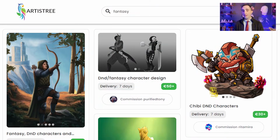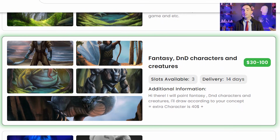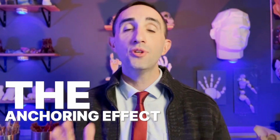So as I go through the fantasy section here, I come upon this person that can do a really cool Dungeon Dragon fantasy character and only charges starting at $30. But here's the problem. $30 to $100 is a very big gap. And this establishes what's called an anchoring effect, where if you see the lowest price tag, that's going to be your anchor. And the bigger of a gap that you produce there, the less likely it is somebody is going to pay it.